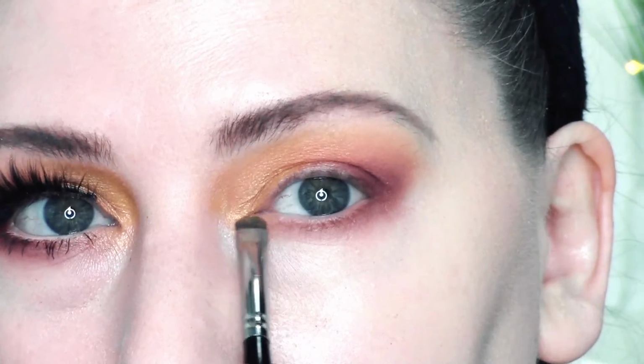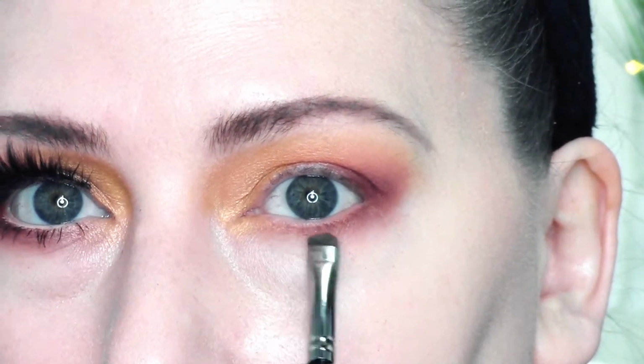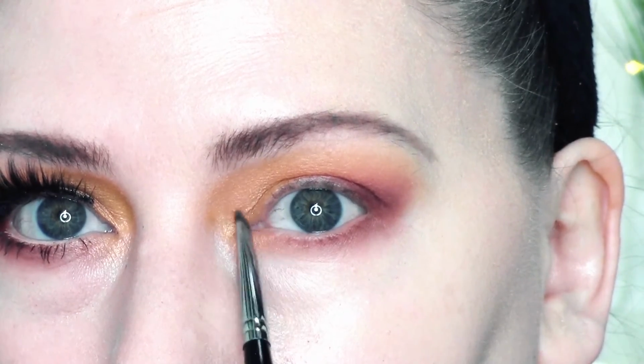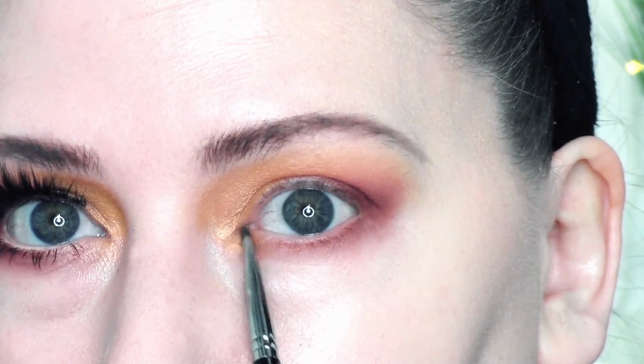And we're also going to bring it down into the lower lash line as always. Tapering it off as we get toward the middle of the lower lash line. That helps to widen the eyes, makes the eyes look bigger, brighter.